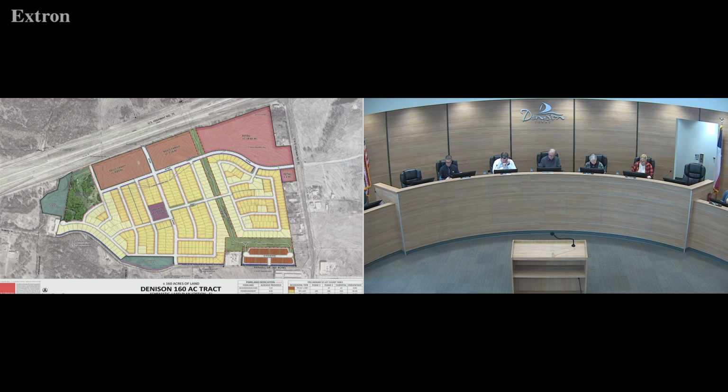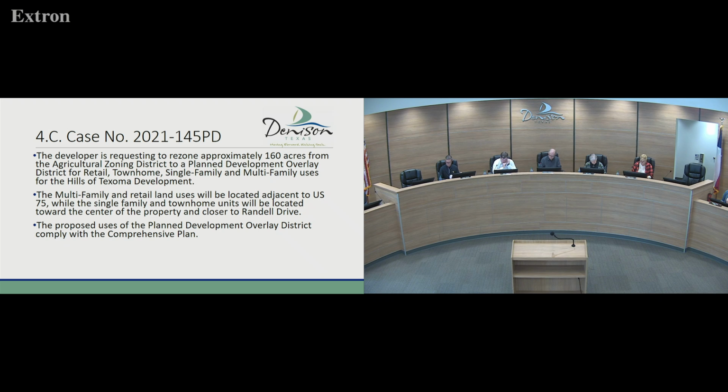So city staff, we're recommending approval of the project. As a recap, the proposed planned development is a rezone from agricultural zoning district to a PD for retail, townhomes, single family, and multifamily uses. We're present for any questions you might have, and so is the applicant.